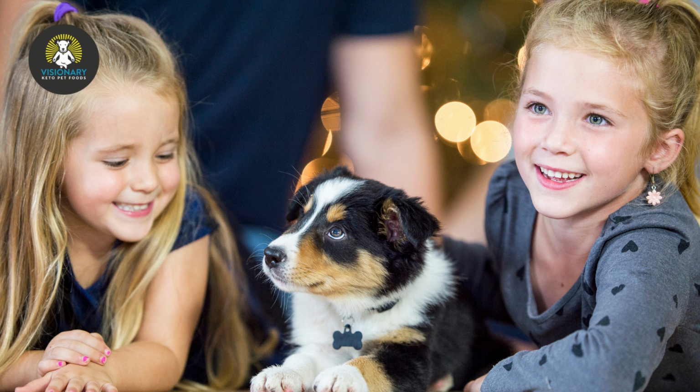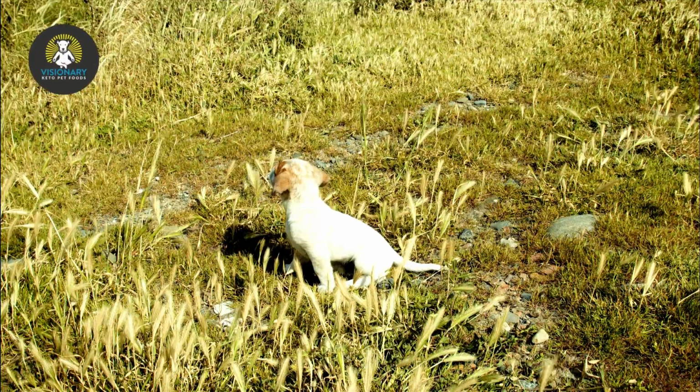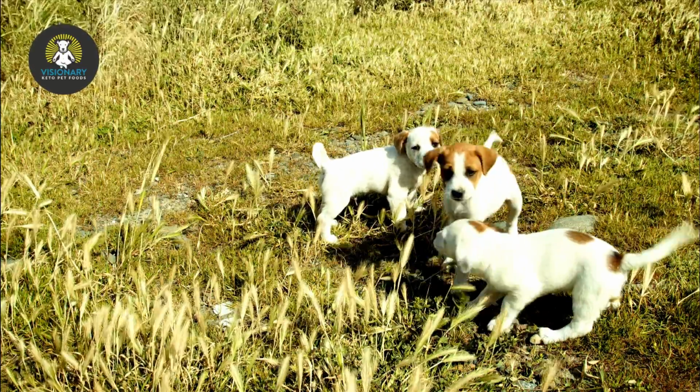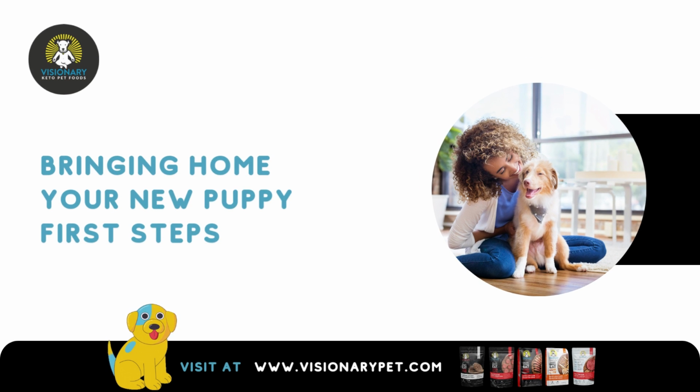Before welcoming a new puppy into your home, you'll need to puppy-proof your home, which will likely involve some shopping. Why not ask your breeder if you can take a blanket to your puppy? This will smell like home and help them feel settled. Bringing home your new puppy: first steps.